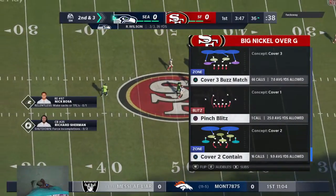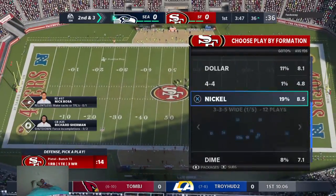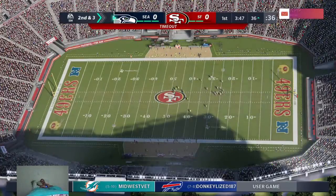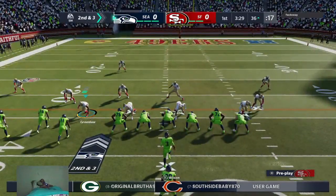A throw complete to Dorsett. And he'll go out of bounds after taking it a little further down inside the 40. 7 yards, the pickup on the pitch and catch. It's a gain of 7. Brings up 2nd and 3. 4 receivers in the formation here. 3 to the left, 1 to the right. 2nd and 3.